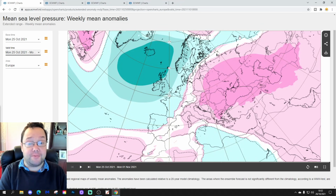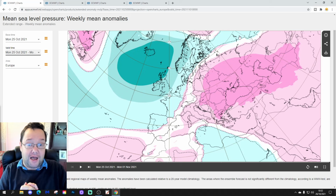Having a look at the ECM extended model for today's second video for the UK and for the rest of Europe as well. So this is our extended European outlook. It's a 30-day forecast, but we also look at 5 and 6 week data as well. So yeah, I shall get on that for you in a second.